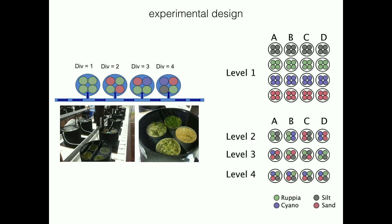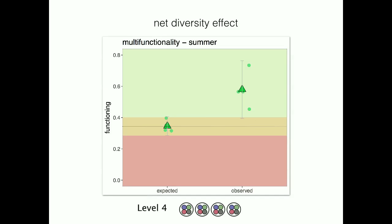So I'm gonna straight jump to the first result, which is the net diversity effect, only looking at the highest habitat diversity level, where you see that, on the left, you have the expected functioning of the highest habitat diversity level by simply looking at how do the single habitats perform, and then what do we expect to perform on average if we put them together. And on the right, you have the observed diversity effect, and we see that we have actually quite a strong diversity effect.